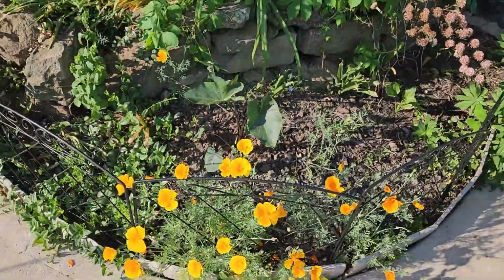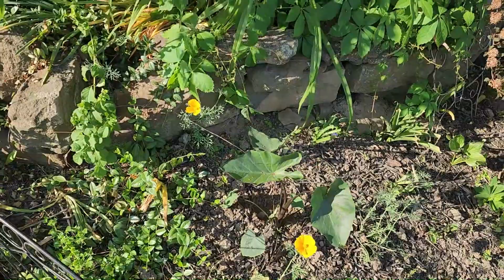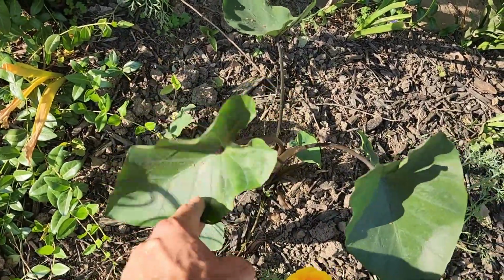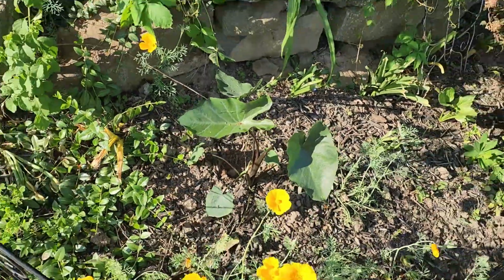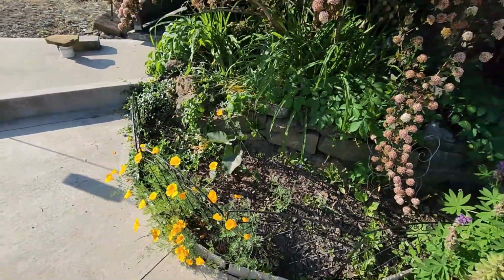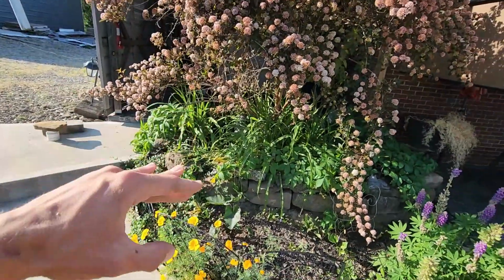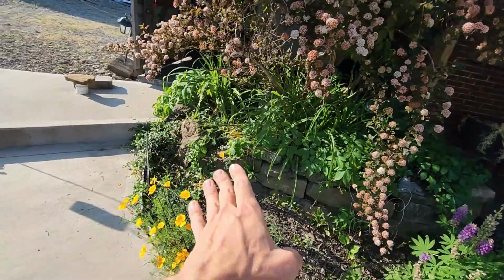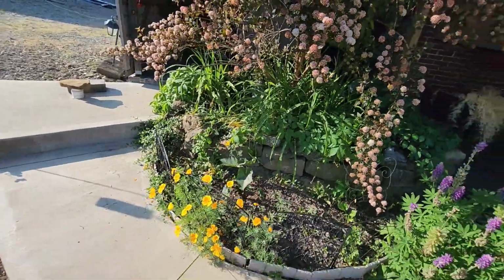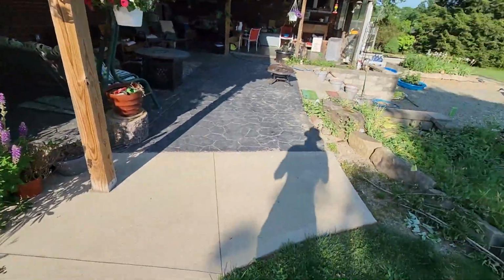I was able to find a dark elephant ear. It's not the black magic that I had in here before, but this is a coffee cups, I believe, elephant ear, and it's going to be right there reaching out. It should get about 3 to 5 feet, and with the ninebark reaching over the top of it, I'm hoping that it kind of leans into the pathway a little bit and just adds a nice tropical feel as you come down here into the pond area.